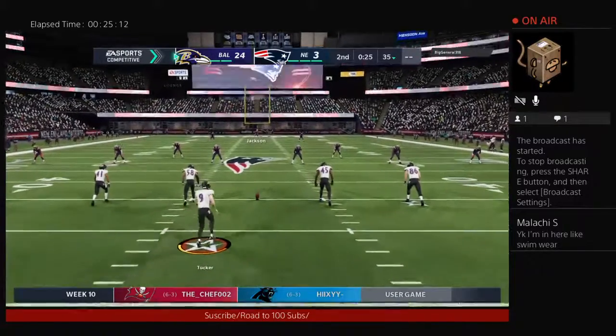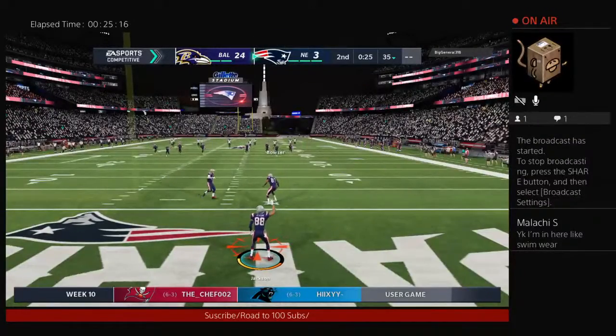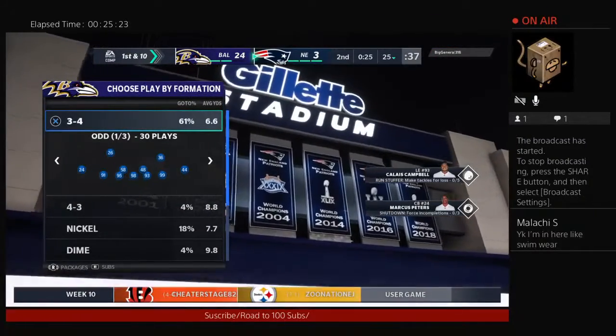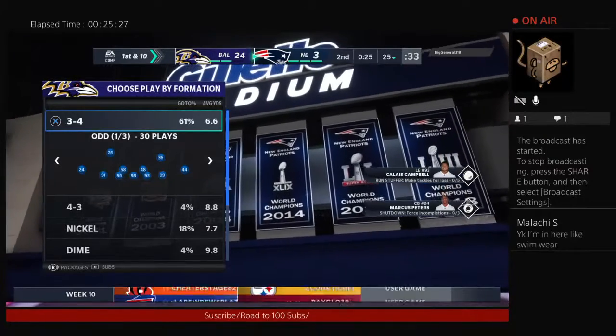Tucker now to kick it away. I ain't running the ball every time. I just couldn't stop it running too late. I started figuring it out. And taken successfully. The Patriots take over first and 10 at their own 25-yard line.